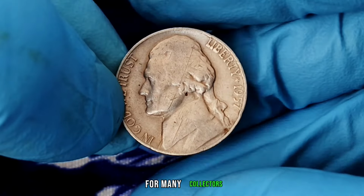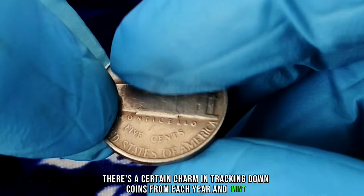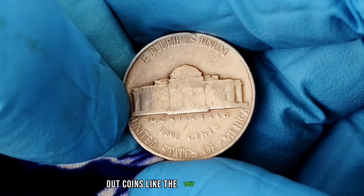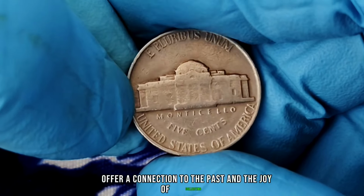For many collectors, there's a certain charm in tracking down coins from each year and mint, especially in good conditions. The thrill of the hunt and the feeling of holding a well-preserved coin from over 60 years ago are what draw people to pieces like this. Whether you're a seasoned collector or just starting out, coins like the 1957 Jefferson nickel offer a connection to the past and the joy of collecting.